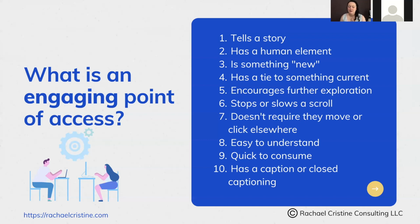Not only is that a great way to help include everybody in enjoying your particular items, but it also helps with consumption. For example, if you are watching videos on Facebook, how many people listen to those on mute and just read the captions? It's a lot of us. So even if it's not needed for accessibility reasons, it's actually wanted for consumption reasons.